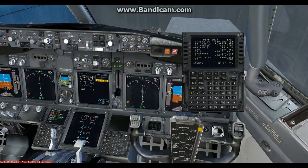I need to change chart to be able to find the... let's see here. So we go to charts, and then... I'm back from the walk around. Everything looks good. Okay, thank you. So I'm looking at the standard departure charts for Bergen.